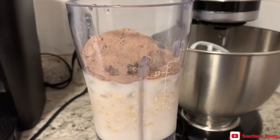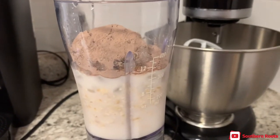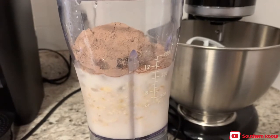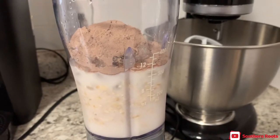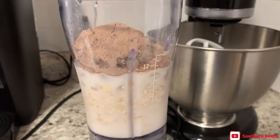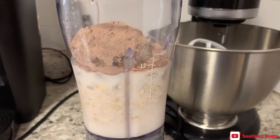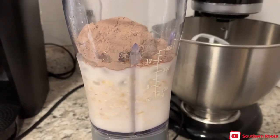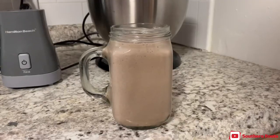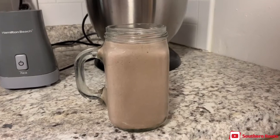So this one has chocolate protein powder, vanilla, oatmeal, almond milk, ice. I left out the cinnamon because I'm allergic to cinnamon, and the amount it calls for would not be good for me. So it is the oatmeal cookie. So here we go. There you have it, the oatmeal cookie smoothie.